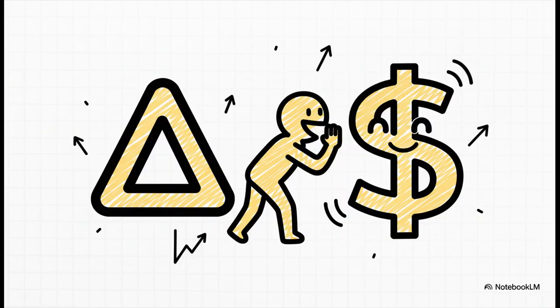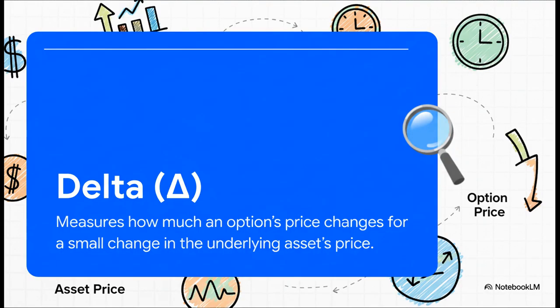All right, let's meet the first member of our crew. This is Delta. And we're calling it the Price Whisperer for a very, very good reason. It is, without a doubt, the most famous and probably the most important of all the Greeks. So Delta's job is actually pretty simple, but it is absolutely crucial. It answers one key question. If the stock I'm watching moves by $1, how much is my option's price going to move? It's a direct measurement of how sensitive your option is to price changes.